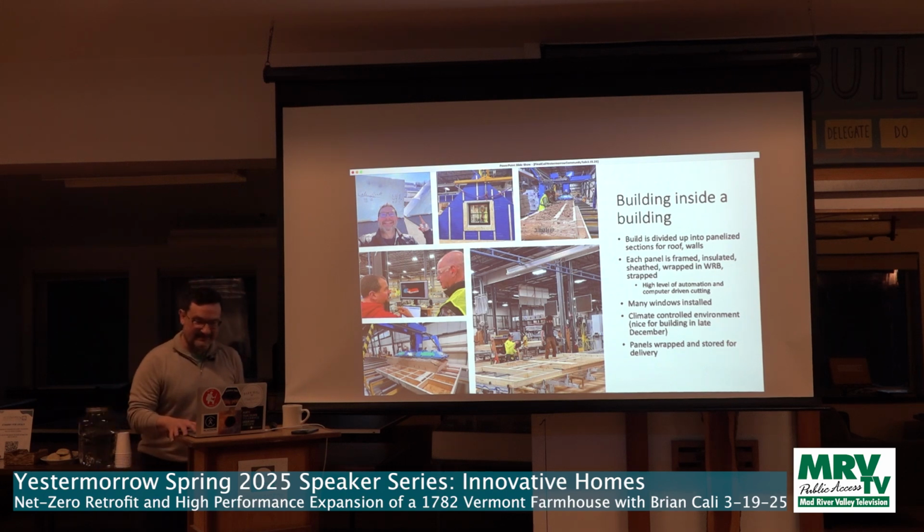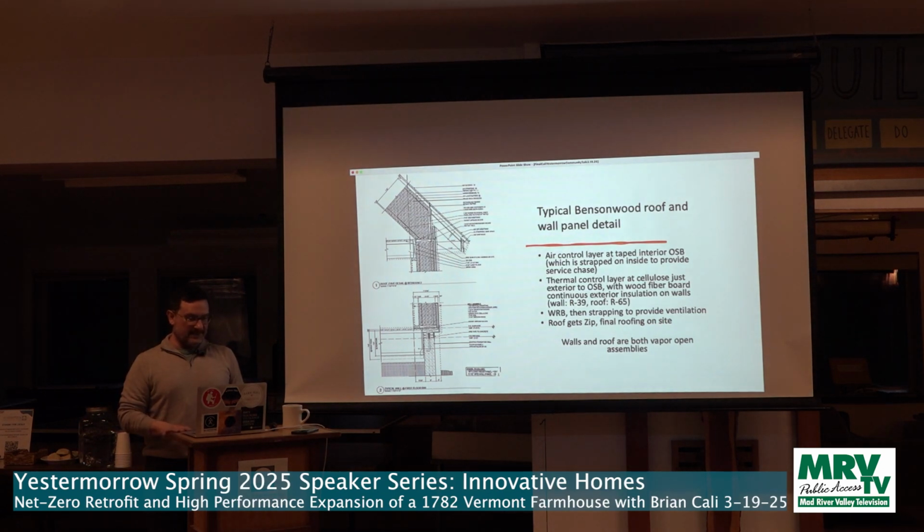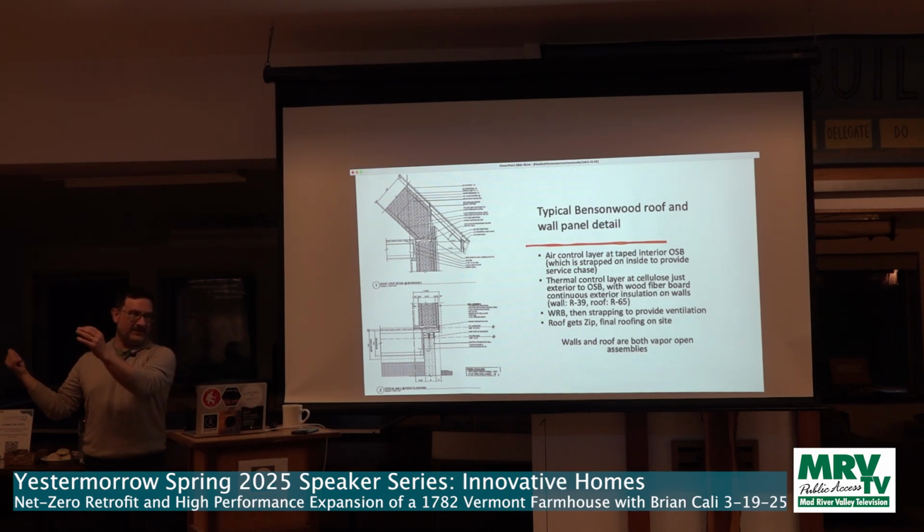And then the next thing that happens is after building it inside of a building, I probably won't go into this. We can come back to it later. This is just the details of what their panels look like when they're walls and roof. The most important thing is that they are ready to go. They get dropped on, and as soon as you get the air seal right between each of the panels and you get it to be an integral envelope, it is fully insulated. It is ready to be sided on the outside and to be finished on the inside.